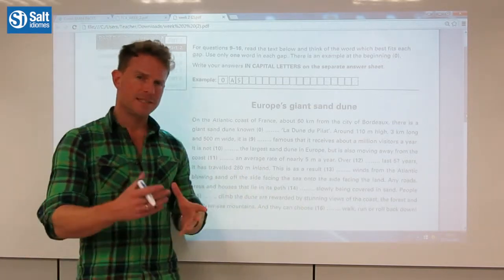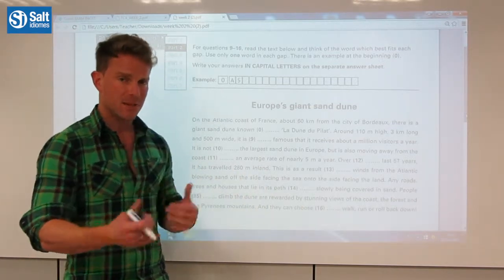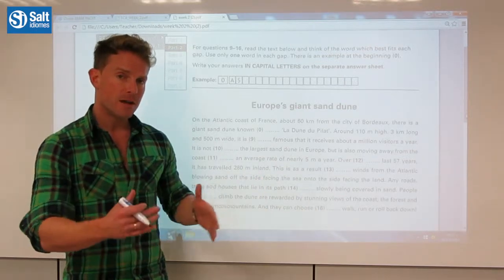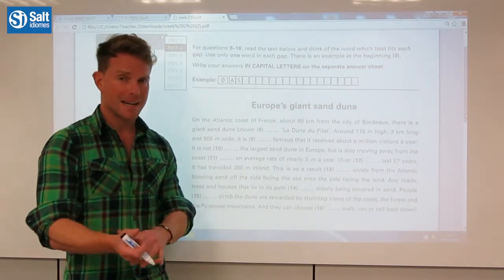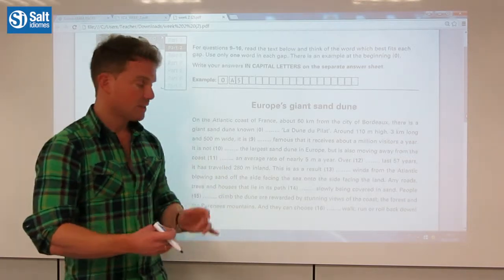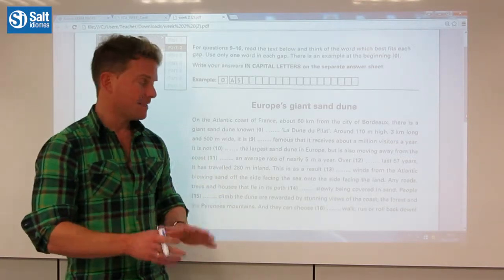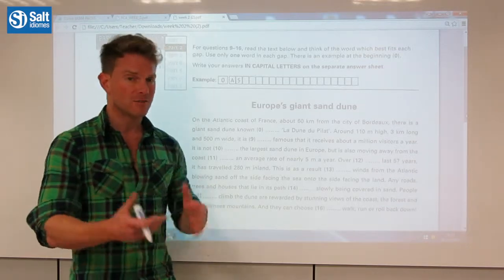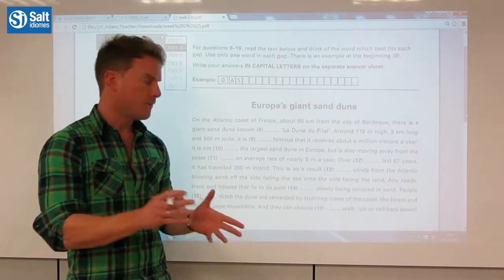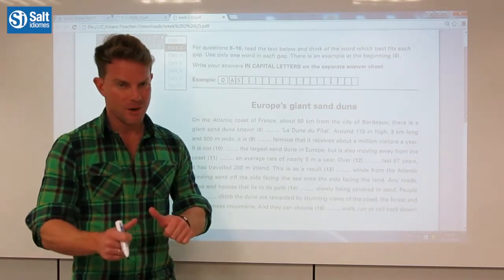Now, in Part 1, we were dealing with some quite specific, difficult vocabulary. You don't have that in Part 2. Part 2 is very much grammar analysis. What you're going to have is auxiliary verbs, prepositions, connectors, pronouns, relative pronouns. So, bear in mind that you're not going to be looking for complicated vocabulary.